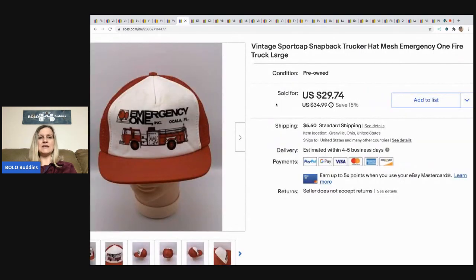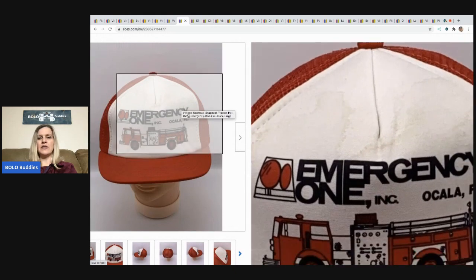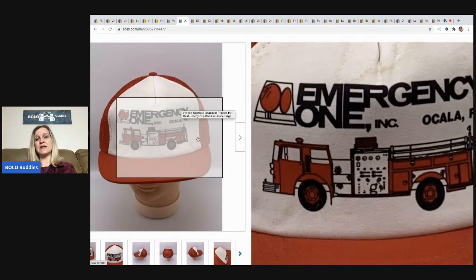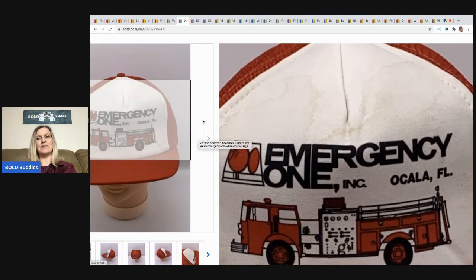The next item I sold is this vintage sport cap snapback trucker hat. You can see it's got some water staining on it. Otherwise, I probably could have sold it for more because it's got this really cool graphic of a fire truck. I didn't want to mess with cleaning it.